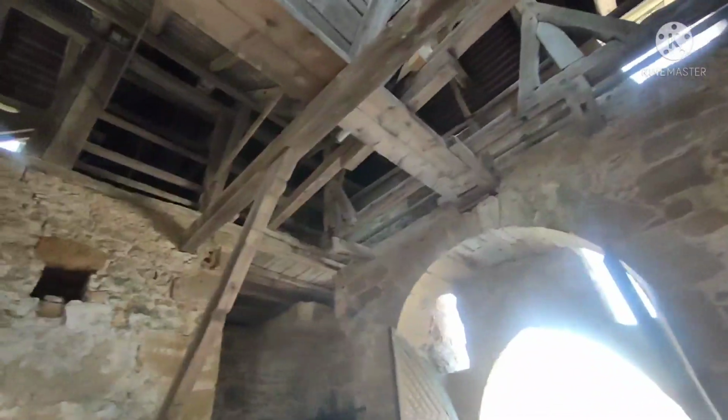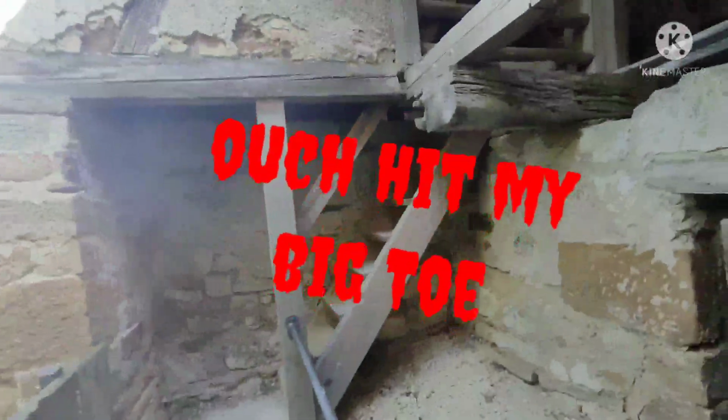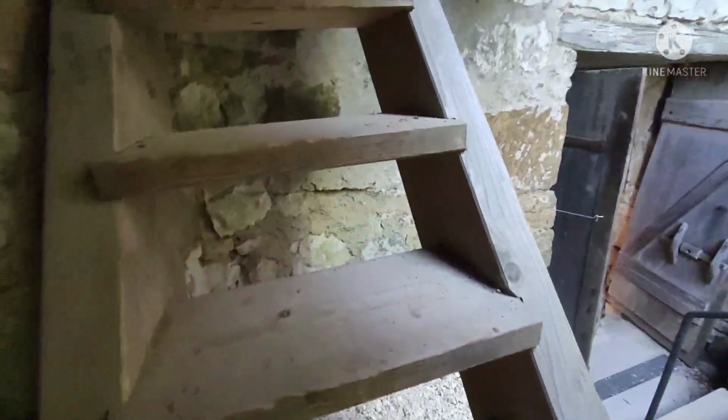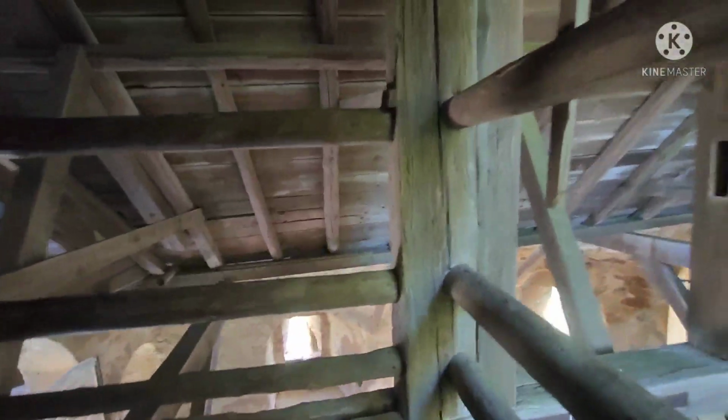Call these Fachwerkhäuser. Here you can go up these stairs. Check it out. It's called Fachwerkhaus. It means carpenter's house. Something like that. Check out this room up here. This probably was a jail cell or something.